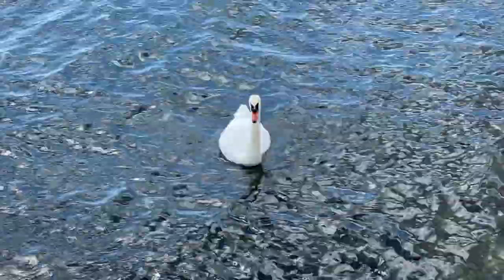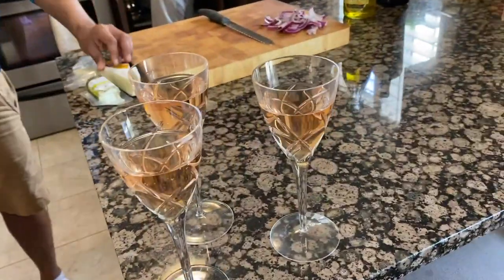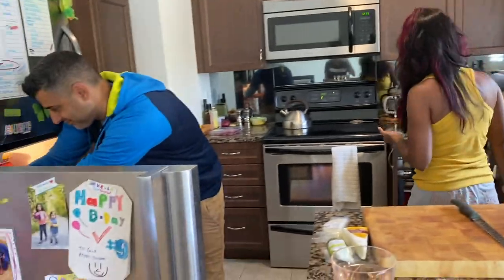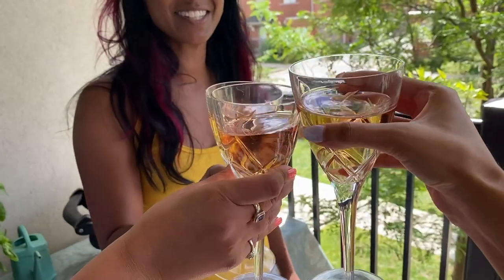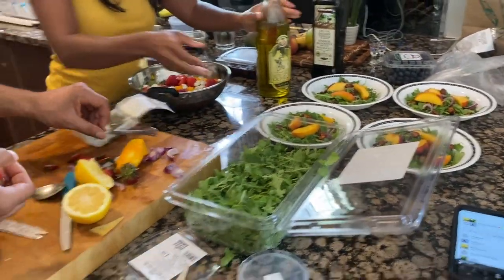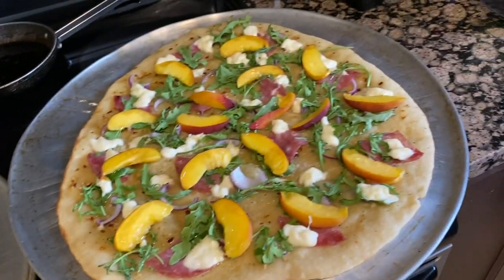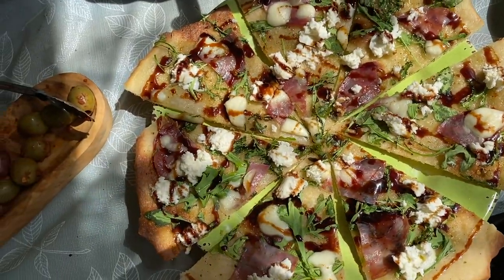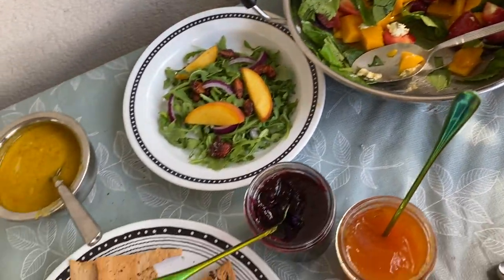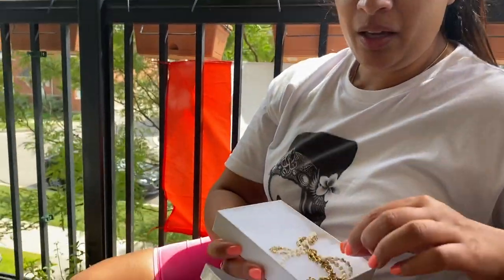Guys, we found a swan. How beautiful. Today is so magical. The swan. Yes. Look at this. Being adults. You know how we do. Hi. Look at this feast. They're spoiling us. Kavita got a surprise, and she's gonna love it.